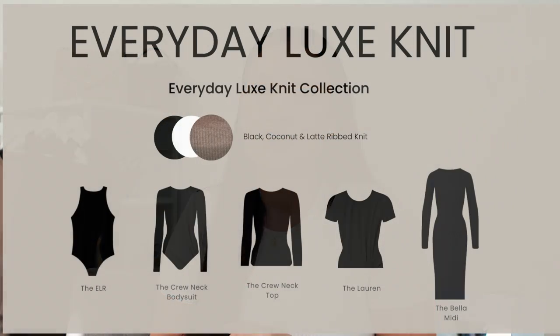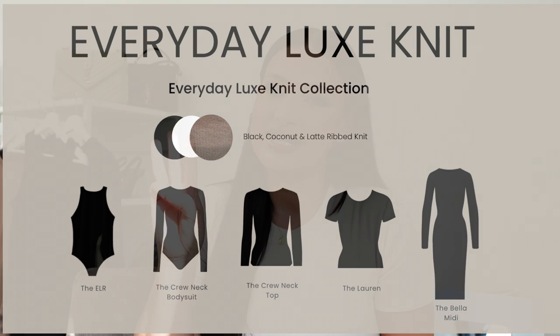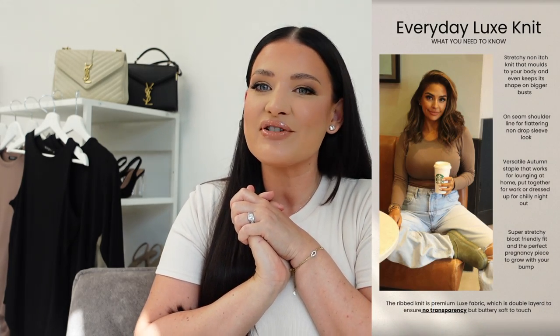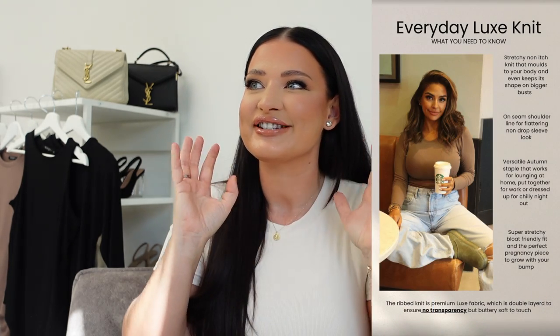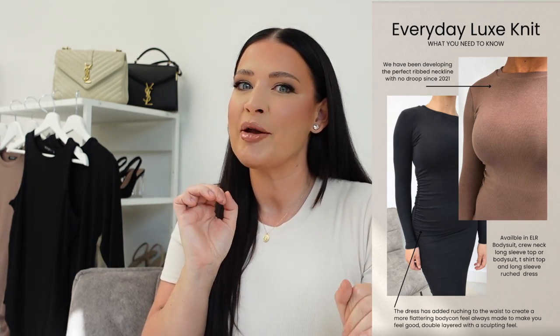So once we did get it perfect, we didn't want to just launch one bodysuit. We decided to do a full luxury ribbed knit range. We now have 5 pieces in 3 different colours, which I'm so excited to share with you today, because I am just so obsessed with every single one of them, from the shade to the shape, the feel. It's something completely different for our brand, and I'm so excited to share it with you guys, as I know so many of you are avid EMILYLR Style buyers and lovers.